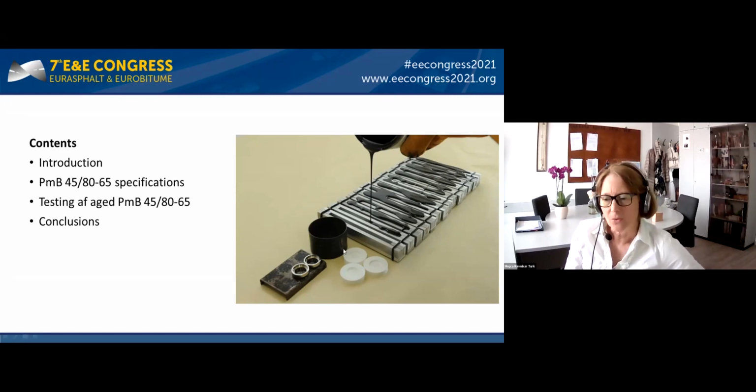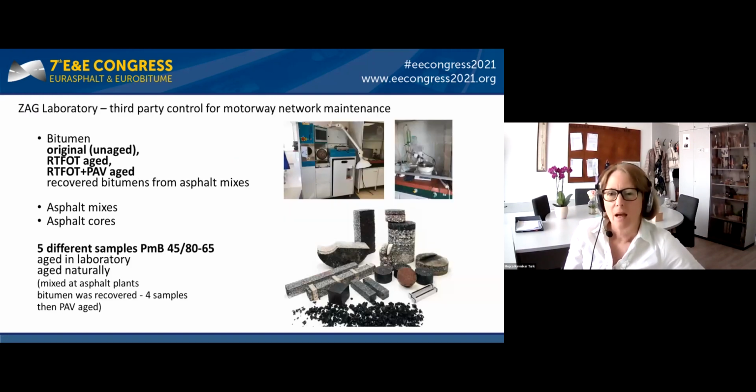In our lab, we do traditional tests as well as rheological tests. But unfortunately, we don't have indicative values for what the results of these rheological tests should be. This is why we decided to test more PMBs. In our laboratory, we do mostly third-party control for the motorway maintenance network.